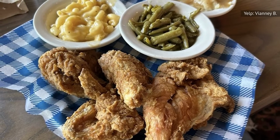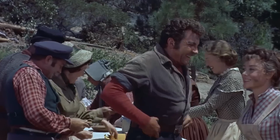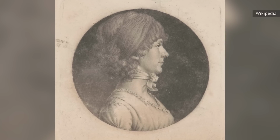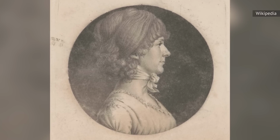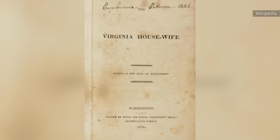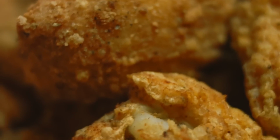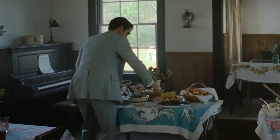While it's the dish most people connect with Southern American food, fried chicken actually came to the country through Scottish immigrants. Mary Randolph was the first to publish an American fried chicken recipe, which appeared in her 1824 cookbook and housekeeping manual, The Virginia Housewife. While it was simple, only seasoned with salt, it was primarily made for special occasions, like the 4th of July, or to feed a visiting preacher.